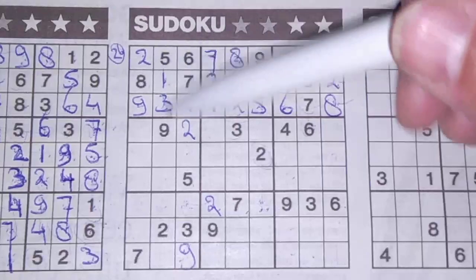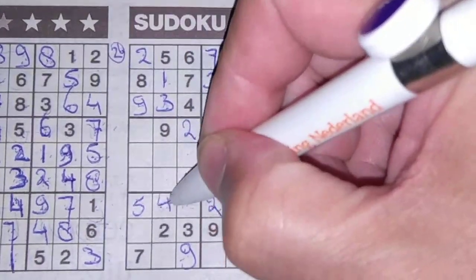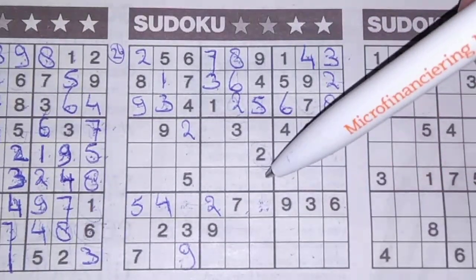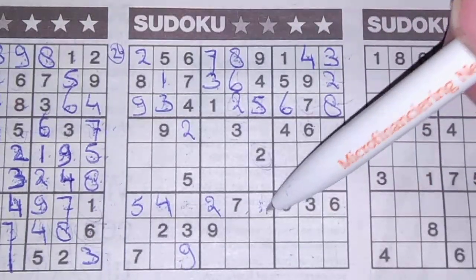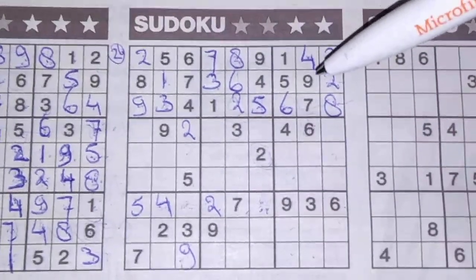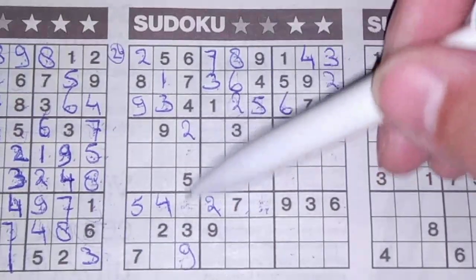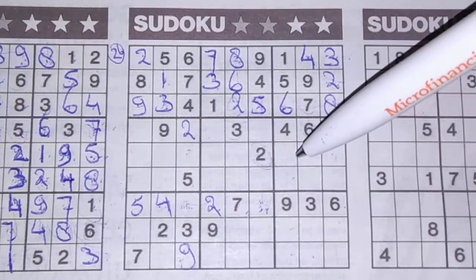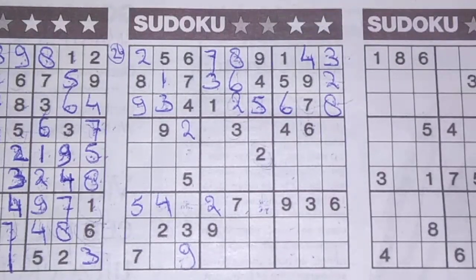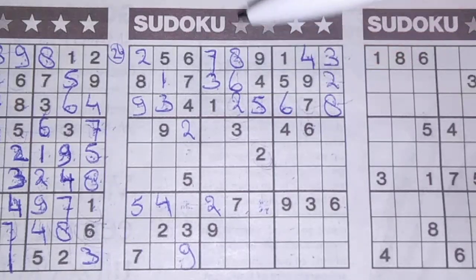We have a 5 here, so no 5 there. 5 should be here, and the 4 goes there. The other 2 numbers are reserved for the numbers 1 and 8. 1 and 8, I cannot fill this yet. Need to wait, 1 and 8. Same like here, the 1 and the 8.